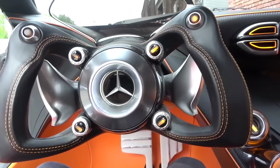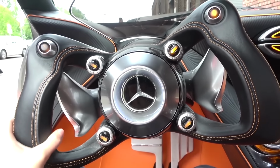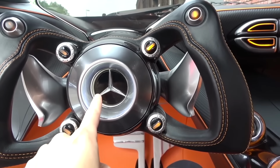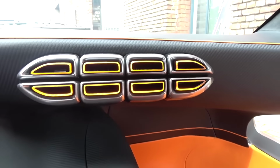We're in. Look at this steering wheel. So this is kind of like the Project One, Batman style. And then this actually lights up here in the center, which looks quite cool. And then there's those 8 air vents as well.